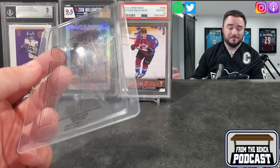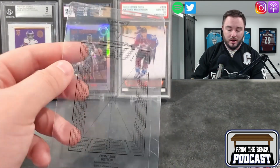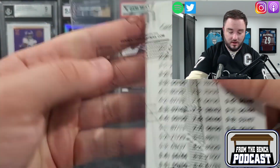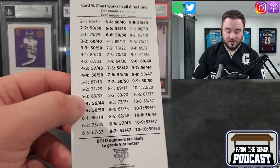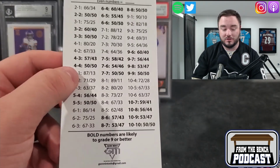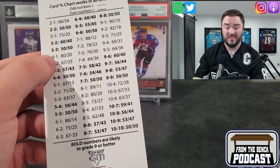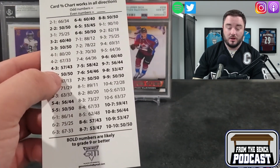You're talking probably, I don't know, $10. They're pretty cheap overall. They come with this, which is just a piece of plastic that has some numbers on it and some lines, and then you're going to get one of these. This is your grading chart percentage. When you're doing this grading, when you make the box out of it to figure out the centering, you're looking to have the numbers show up in bold. On Young Guns, you're looking to get 3s all the way around. Now, if you get a 3.5, something like that, 3.5, 2.5, you might be able to push it and still get a 9, something like that.